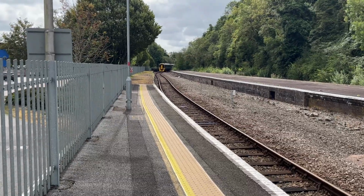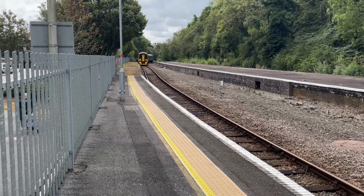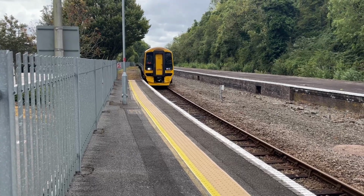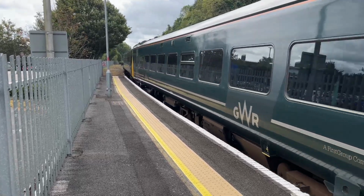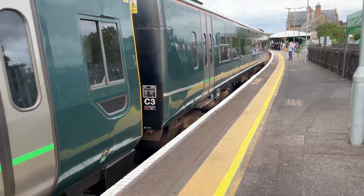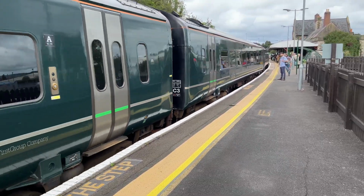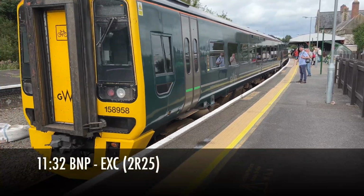I say 158, is it? It might be a 159. Very, very similar. It's one unit and a half of another one. This is a 158. Looks quite comfy as well, it does actually. So we'll get on this, go up to Kings Nympton. It's the rear unit, 958.